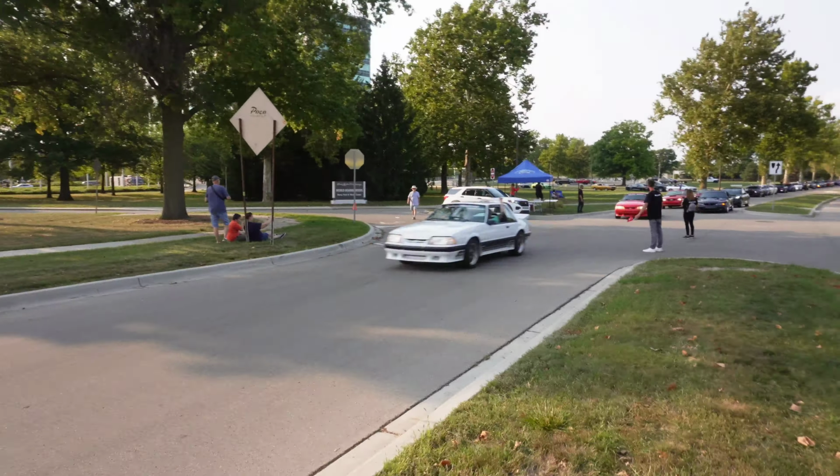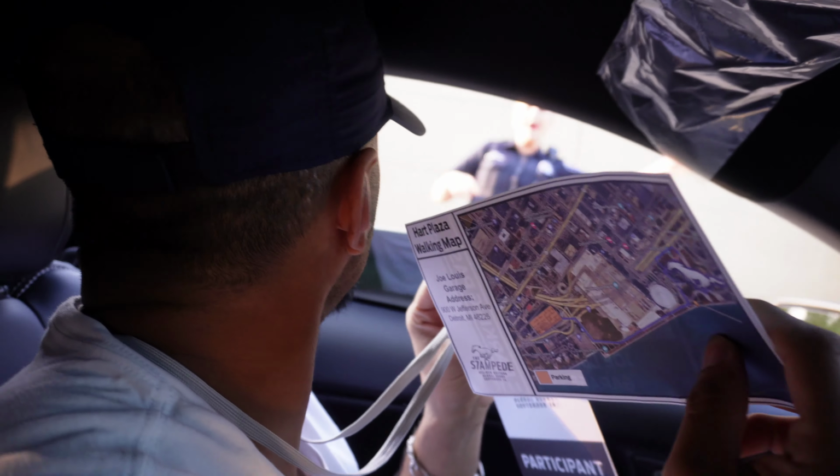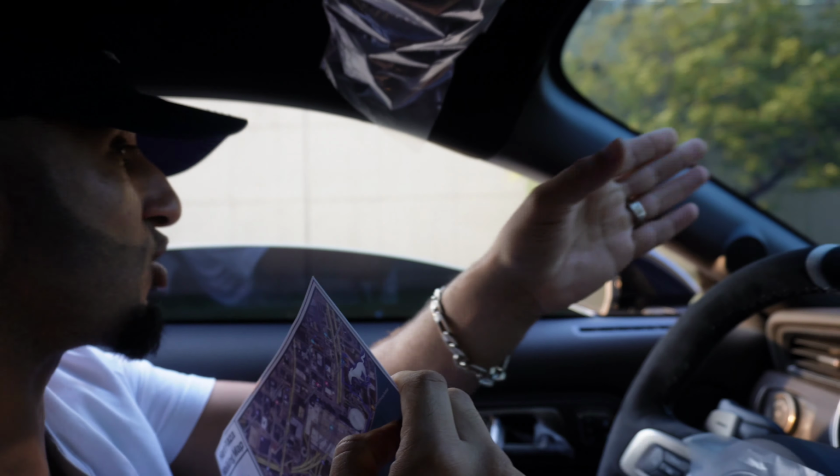I think she needs the parking pass. Ask her, why did they cut off the other side? Do you know why they cut off the freeway? Because the president was here. Go left. Oh, the president? Yeah, go left. Left? So Michigan U?